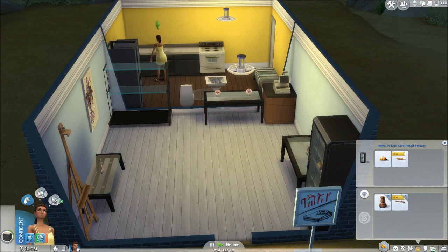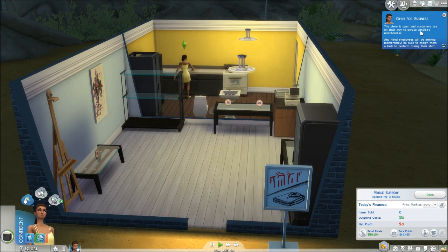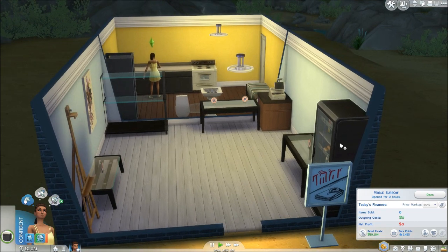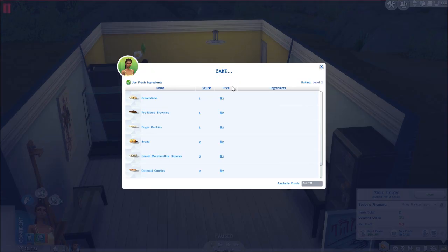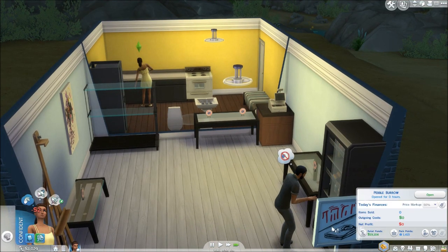Okay, so we've got a couple of things in. I'm going to open the store. And what we're going to do is we're going to keep cooking whilst, you know, the store is open. And people are just, literally, they're just going to wander in and out, hopefully. And we're going to keep on baking here. We're going to bake all the good stuff and we're going to increase her skills.